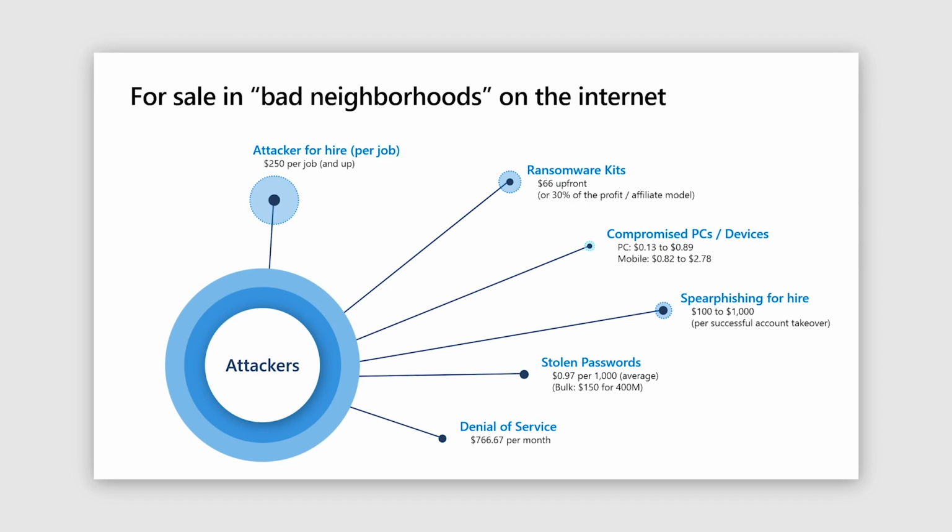Compromised computers and mobile devices are actually fairly cheap. Less than $1 in most cases, quite less when you look at the PC market. The mobile devices tend to be a little bit more expensive, closer to $1, all the way up to $3 apiece, on average. And these numbers, just as a point of reference, have stayed fairly steady over the past 3-4 years that we've been tracking them closely.